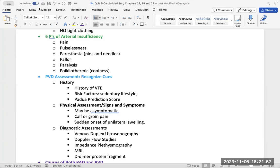So they're going to have that pain. They're going to have that intermittent claudication. Pulselessness, because they're not having perfusion. Paresthesia, or pins and needles, because it's that numbness feeling from that vaso-occlusion or the lack of perfusion to organs.